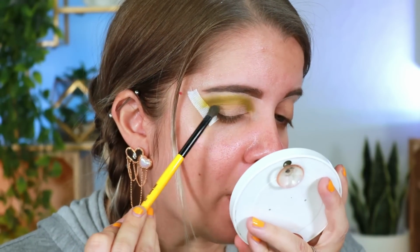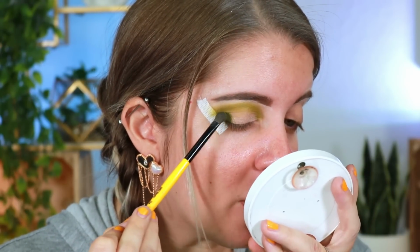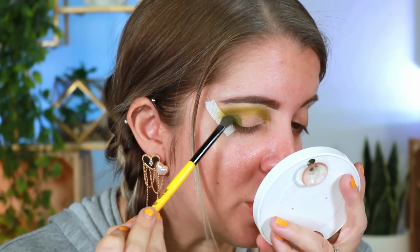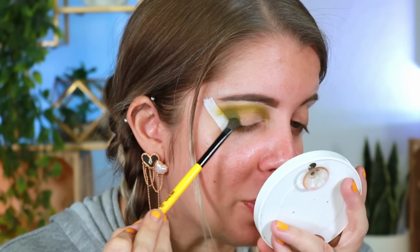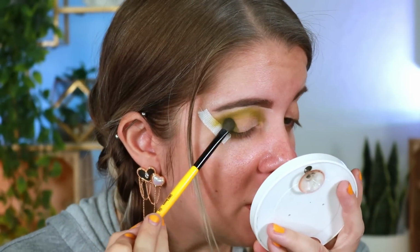I really, really, really love Odin eyes. I'm so grateful they reached out to me a long time ago and asked if they could send me PR, because their quality and the way they do their packaging to their formula is just so good. I really have been enjoying this brand since the moment I played with them, and I'm just so grateful that they wanted to send me this collection.